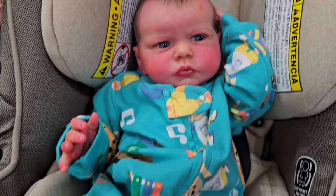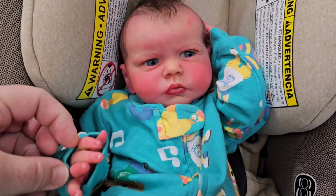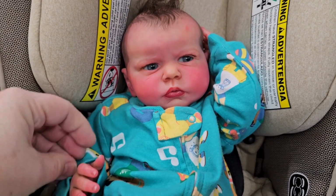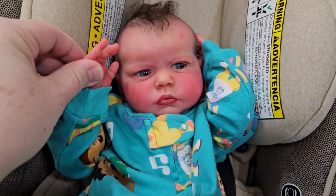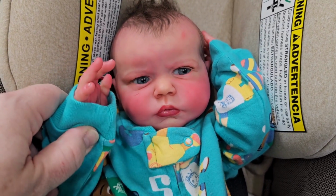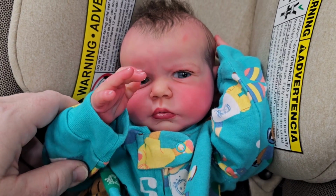So I always just recommend being gentle with your artwork. If you're going to change it every day, stretch the clothing over it so you're not rubbing the clothing, like pulling it down; you work the clothes around the vinyl doll. Also, these babies don't need any type of powdering. I mean, you can put powder on their diaper if you want, but don't put it on the vinyl.